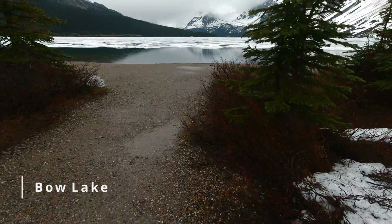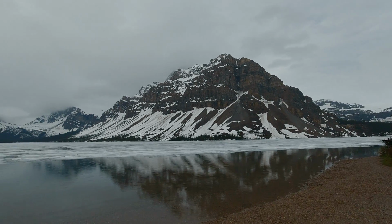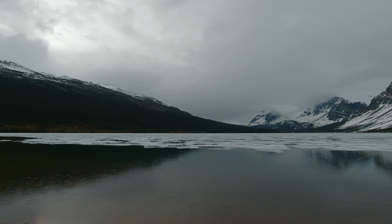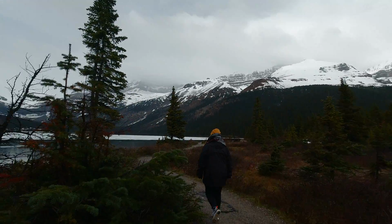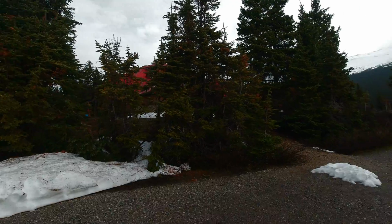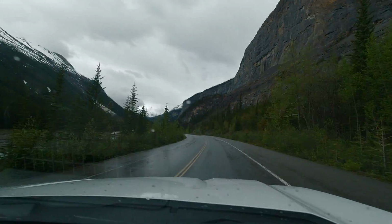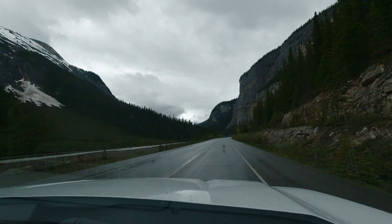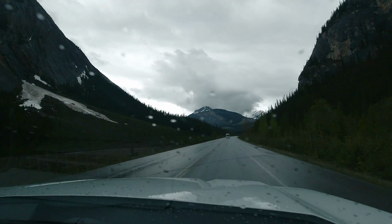Our first stop on the Icefield Parkway brought us to Bow Lake. This magnificent lake was extremely quiet in the morning and reflected the mountain like a mirror. This lake was much bigger than we anticipated and is definitely worth a stop. As the drive continued, the views started getting more and more spectacular.